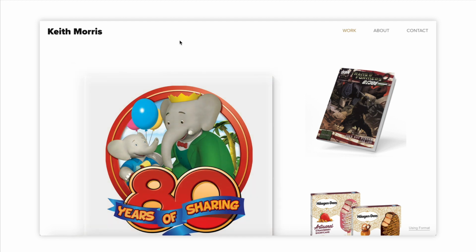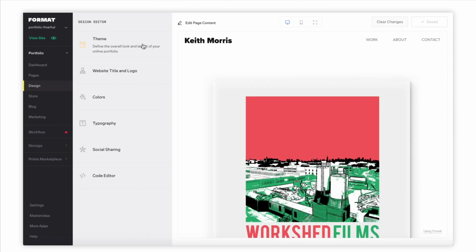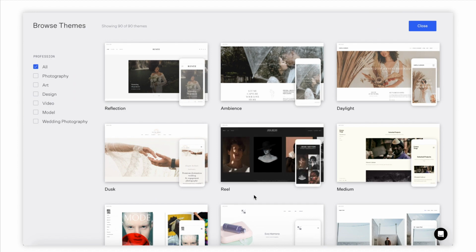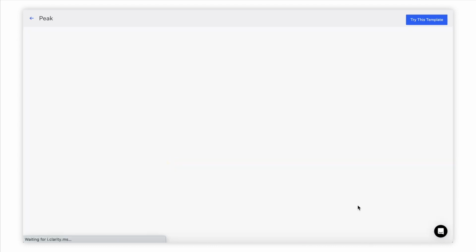Here are a few key factors to consider. 1. Find a theme that works for you. Themes on Format affect the layout of your gallery pages, site menu, and collection pages. The attributes and customization options vary from theme to theme, so previewing themes to test these out with your own images is a great idea.